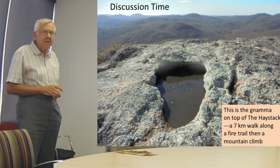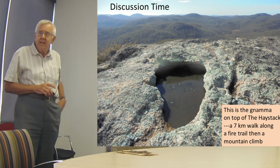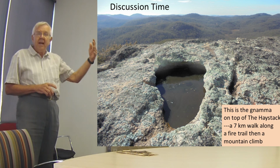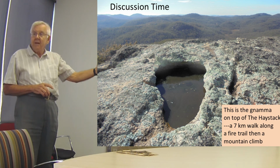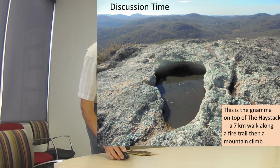And I've been to Torrington. Anyone know where Torrington is? Torrington's northwest of Glen Innes, so it's inland. It doesn't get enough rain, and the pools are no more than 3 or 4 centimetres deep, and there are no shrimp because it's just too much for it.